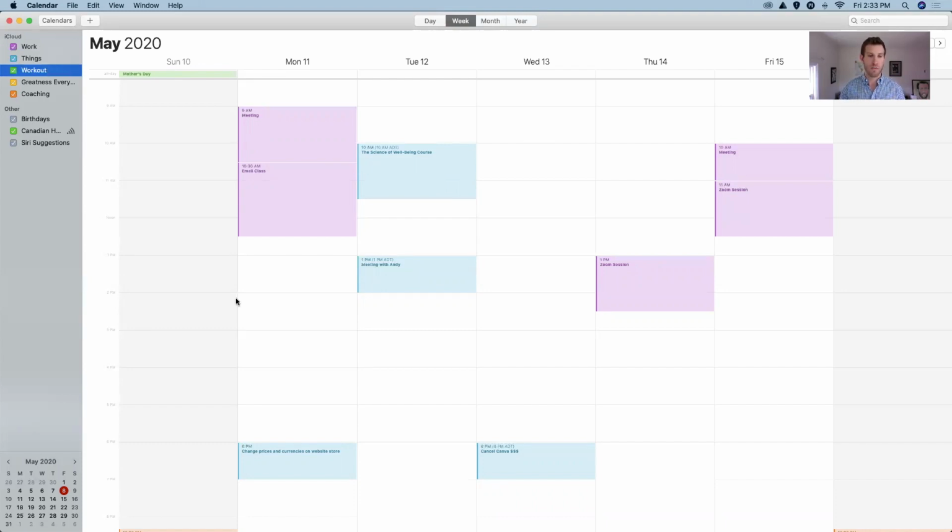Workout is pretty important to me. I schedule in a workout, and I like to do that in the afternoon. So 2 to 3 sounds good. Workout, and I'm going to go in, copy paste that into every single day. If I need to move it around, I will a little bit. And then typically I like to take Mondays as my rest days. So schedule in a workout.